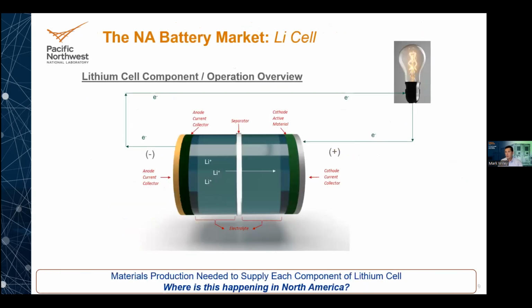Okay, so for the materials discussion, I just wanted to quickly set up the discussion by going through what materials are used or needed for lithium-ion batteries, or lithium batteries in general. And to do that, I needed to put this picture together to show what the materials or sections of the batteries are. I'm just going to give a general overview of a lithium-ion battery.